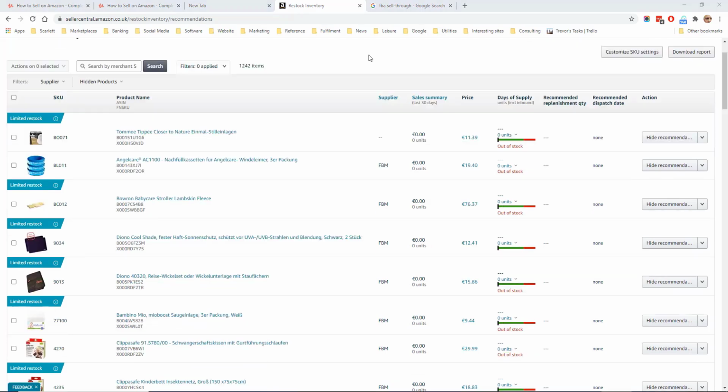Restock inventory shows a list of the SKUs you have in FBA, days of supply you have, and the recommended replenishment quantity. Amazon works out the recommended replenishment quantity based on your sales and also the information you send them about your lead times and your supplier lead times.